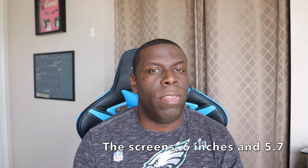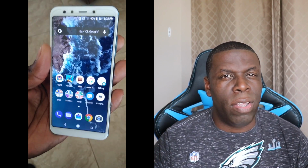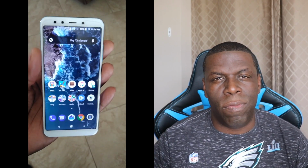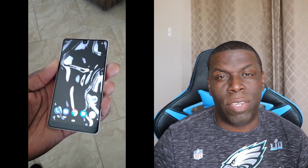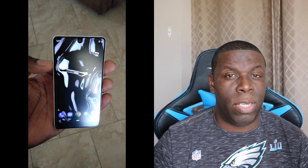Now let's talk about the screens. The screens on both of these phones are nice. You've got a 5.7-inch display over here, and then you've got a 6-inch display over here. Now this is technically a 1080p display, and this is too. So both of these to me look fantastic. And I think with either screen, you really won't have an issue with viewing outside, or you shouldn't. I don't have an issue with viewing outside or really bright areas, and then low light is actually pretty nice.